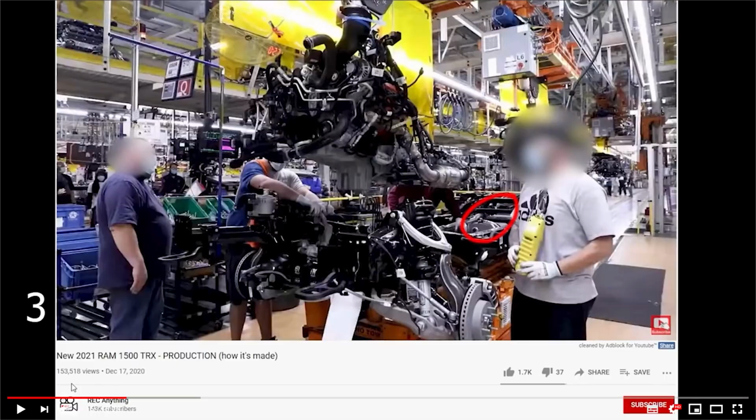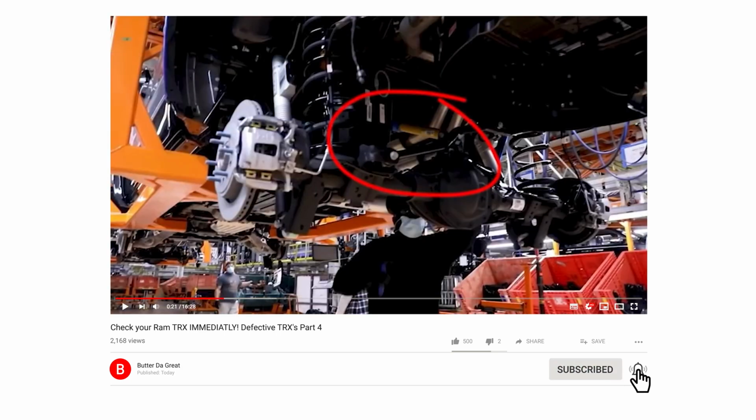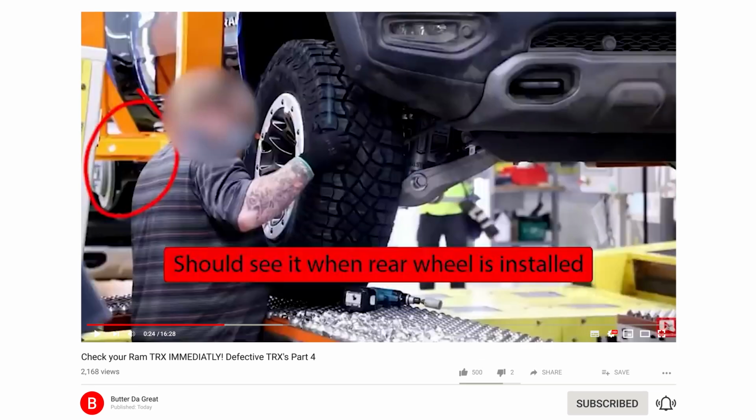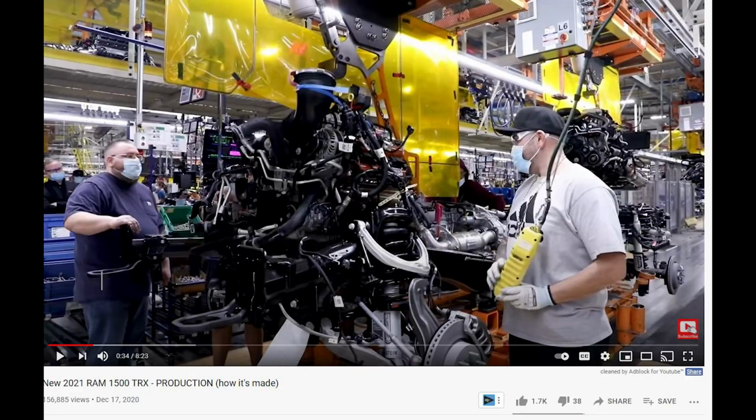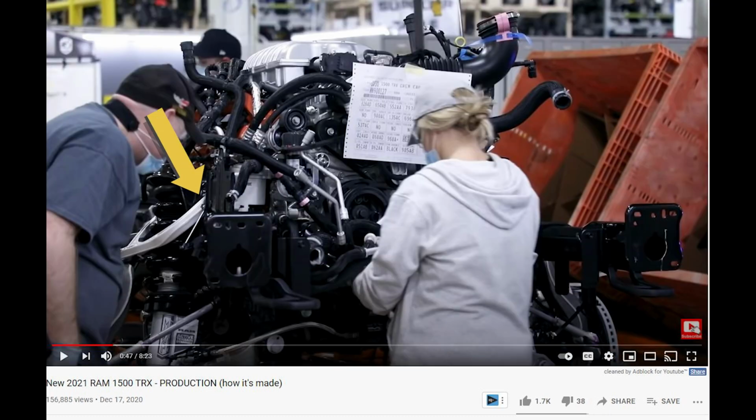How does this happen? The damper bolt, I can understand that, right? Because that's underneath the truck, out of eye line, so people can't really see it. Even though I showed you in that first TRX video, I showed you through the whole assembly process how that daggone shock is in everyone's eyes and someone can't see it. Now, you got this one right here, as the TRX rolls down the daggone line, without a wheel on, this bolt is hanging out and no one sees it.